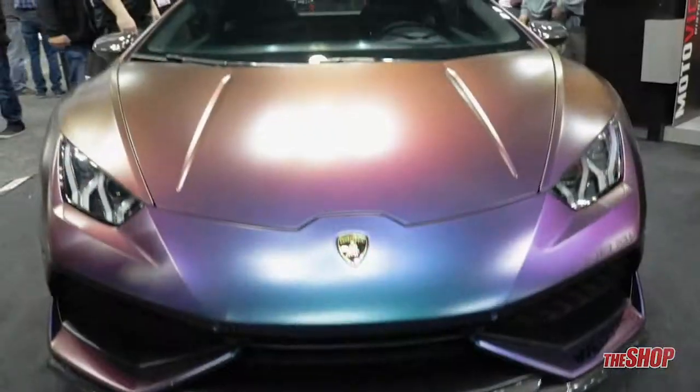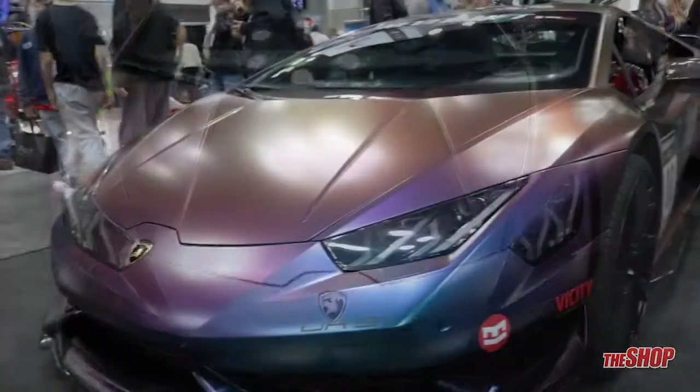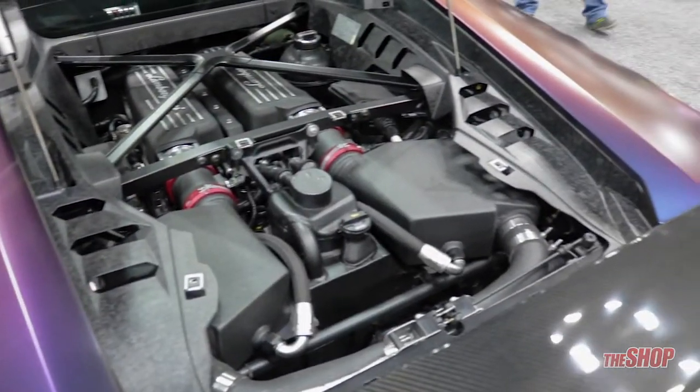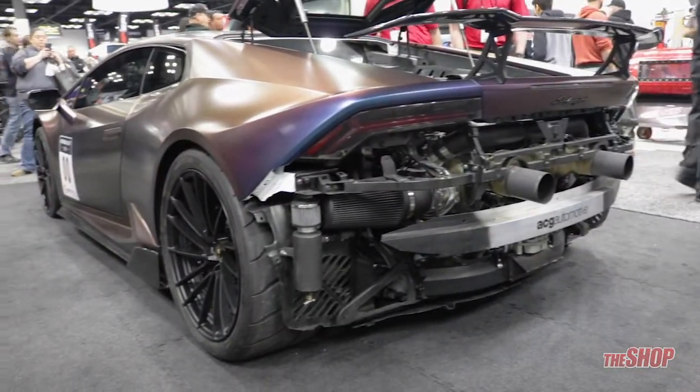Right. So, we're standing in front of a pretty sweet piece of machinery. Can you talk about what's behind us right now? Yeah, so what we brought out here is a 2015 Lamborghini Huracan with an Underground Racing Stage 3 turbo kit on it.